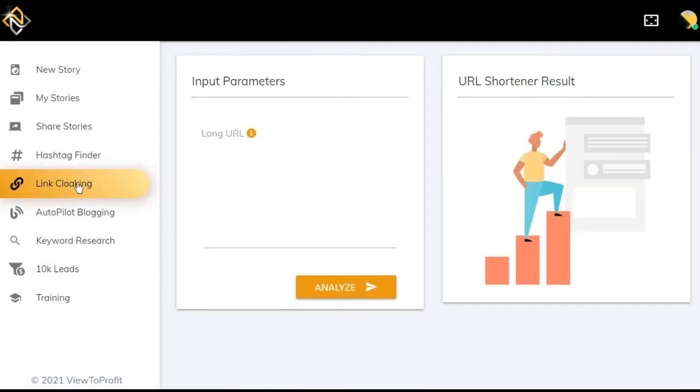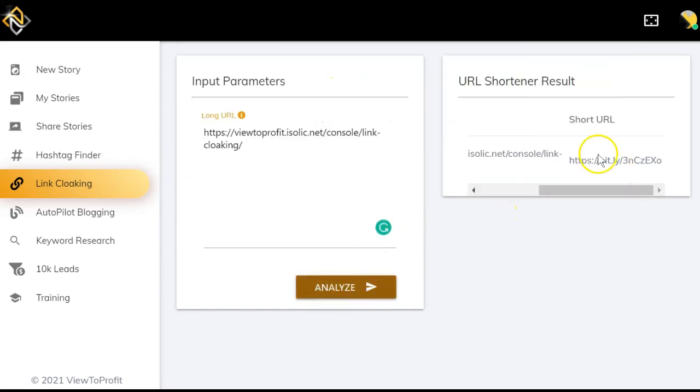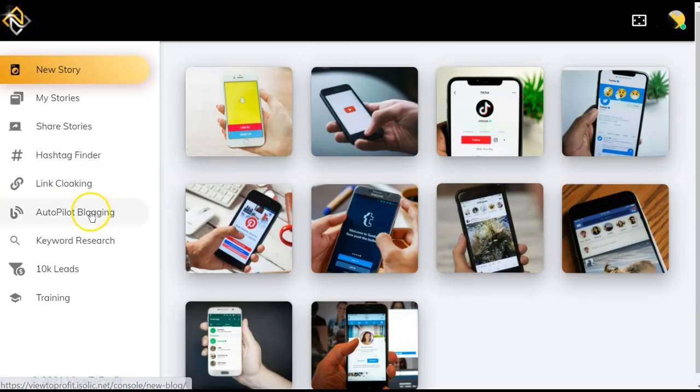Link cloaking, that's something you can do for free. They actually just use Bitly with this. If you put in a link and have them analyze it, here's the short version. And again, it's just Bitly. You can do that for free on your own. And guys, that is the View to Profit dashboard.